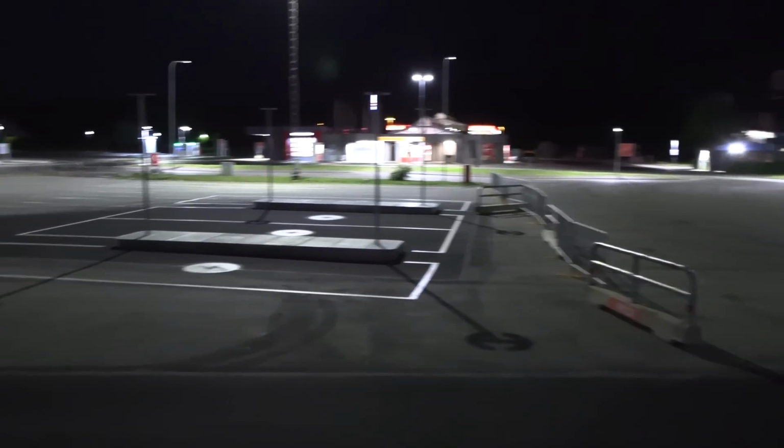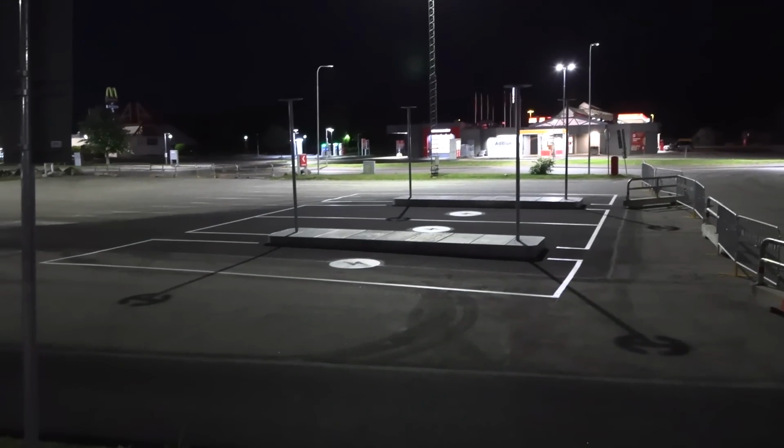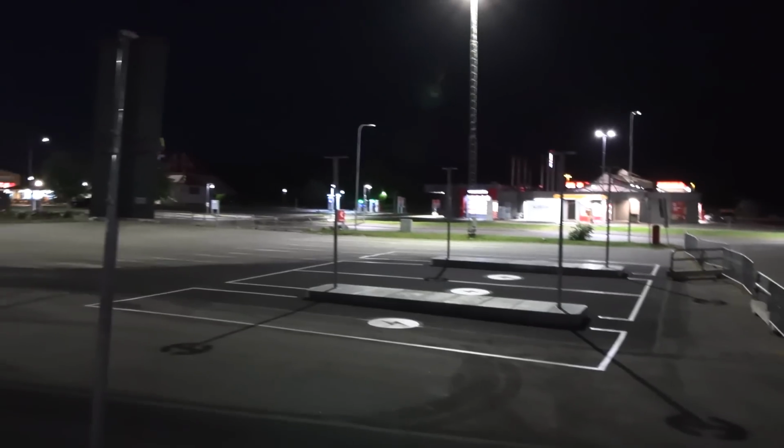Oh, look here. We have truck charging coming. This is where the trucks usually park. Yes, okay, they're setting up truck charging. Awesome. The Ioniq chargers over there, superchargers over here.